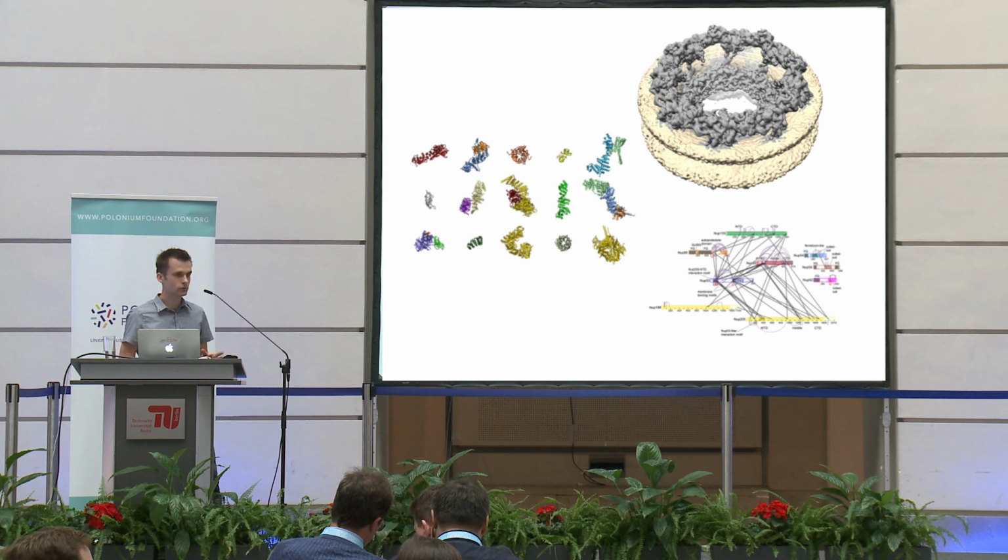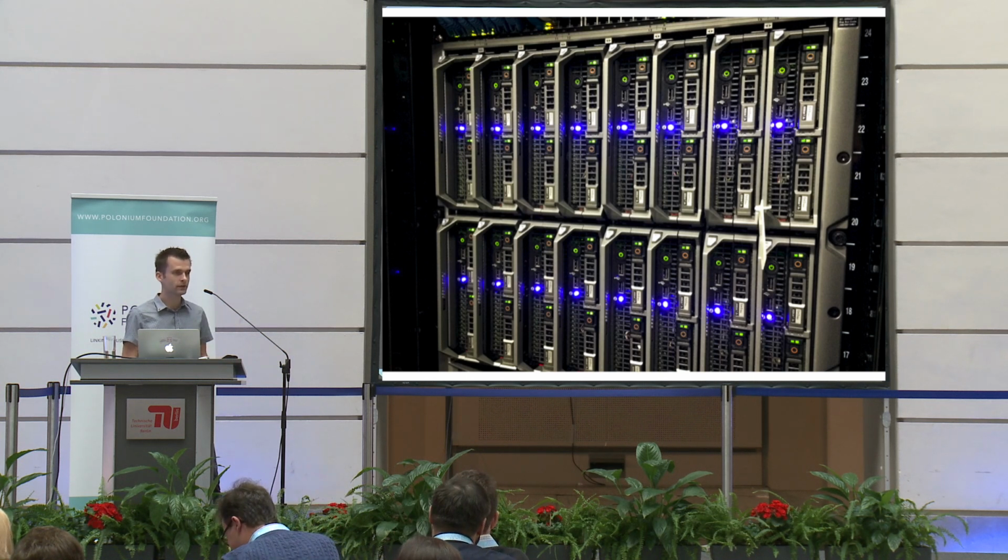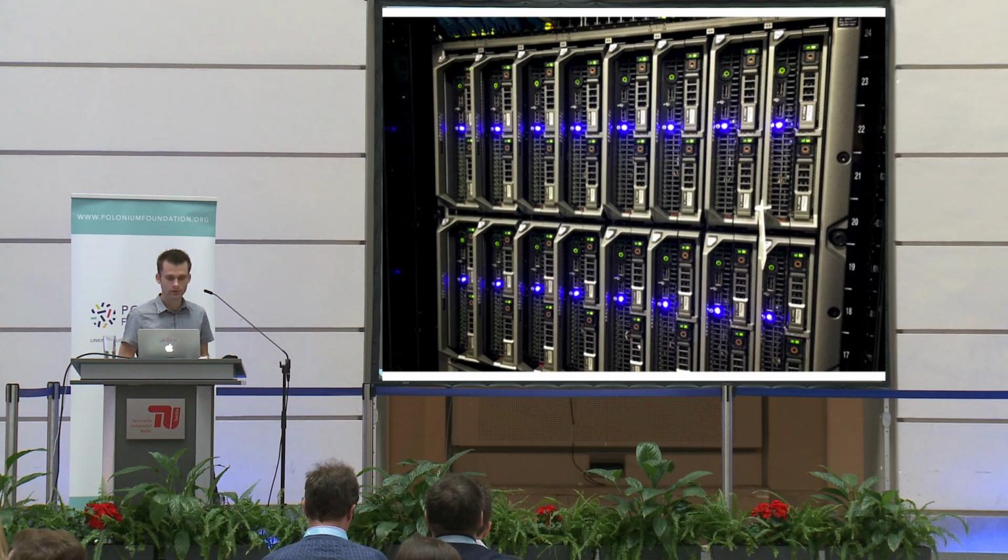This is not easy to do manually, so this is where I come in. My background is computational bioinformatics, and I joined the group to develop software that can take all this data and put it together automatically. And this is a picture of a computer cluster because, as you can imagine, these are pretty big combinatorial problems, and we need high performance computing to address that.